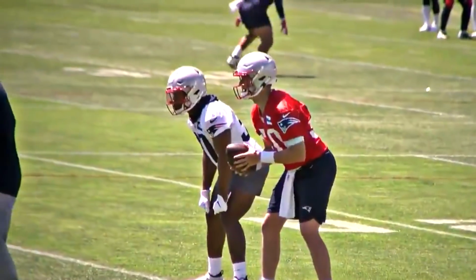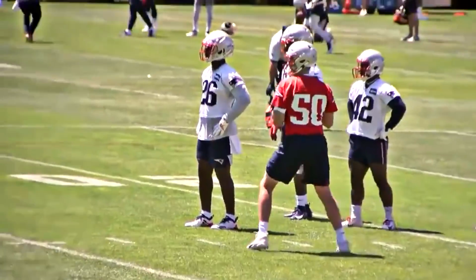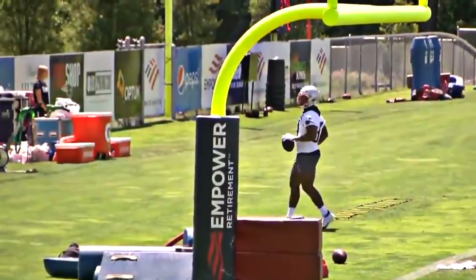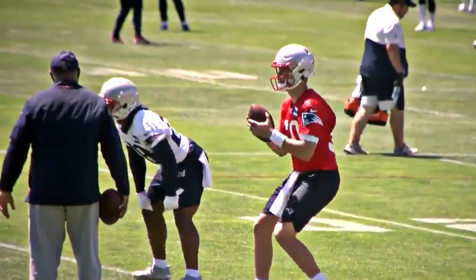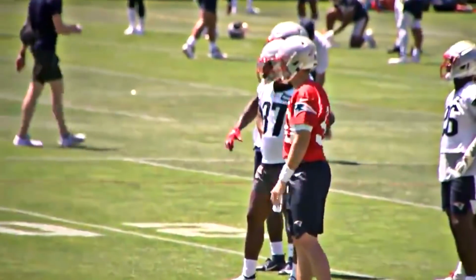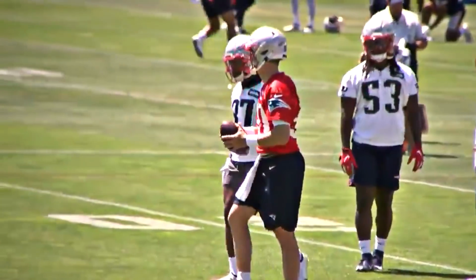Yesterday it was all tight ends. Today it seems like it was mostly a lot of running backs. We did see a couple to wide receivers and a couple to tight ends. We got to see so many more clips from yesterday as compared to any other practice so far this season. It seems like the most media coverage was yesterday, so we have a lot to go over.